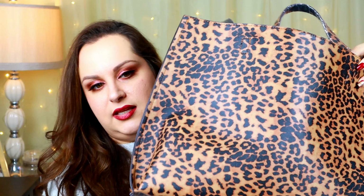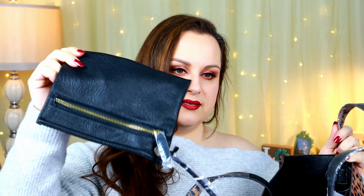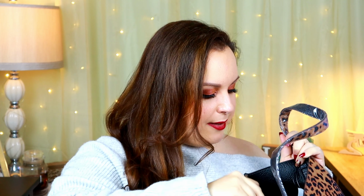This is what the tote bag looks like. It's leopard print, and on the inside, because it is reversible, it is black, and it has a magnet closure. You also get this little zipper pouch that's included with it. Again, this was not something that I was really interested in receiving. It was nice quality. The price was fantastic.